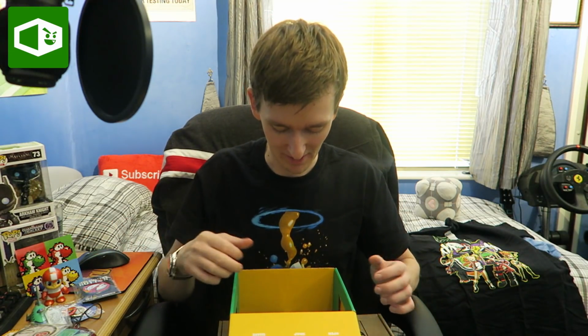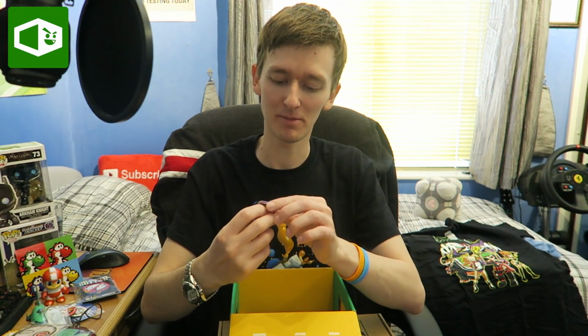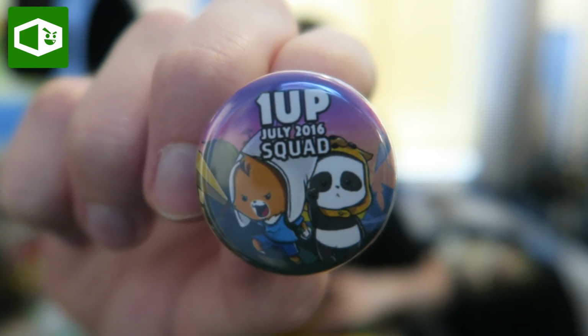Ultimately, it is just an air freshener. Again, like with the Super Geek Box, the 1UP Box's value was in the pop vinyl and the t-shirt. And then we just get some extra stuff. We got the pin. That is the pin for this month for the 1UP Box. As usual, the pins are all the same for the majority of them. It was just a special thing that Super Geek Box did where they had a different style of pin.